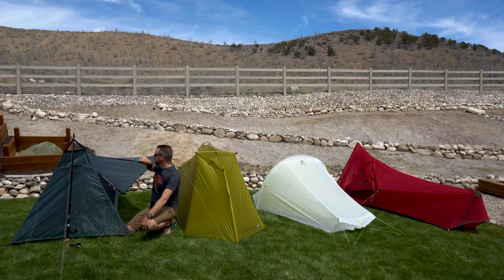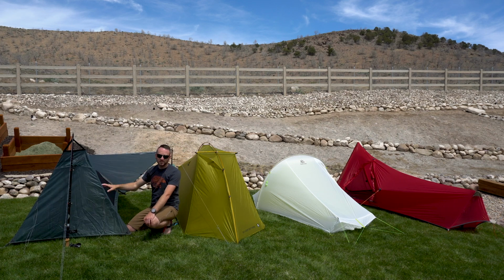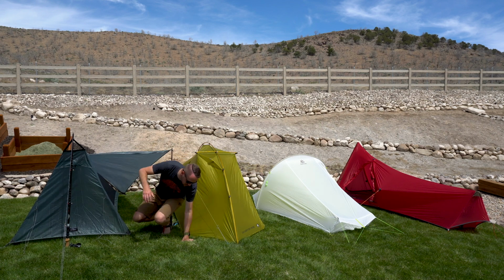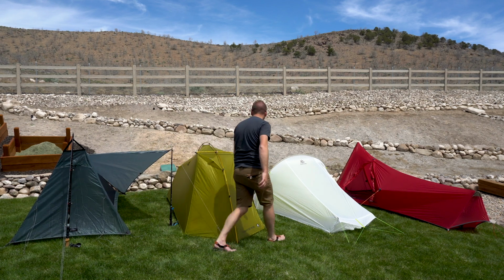But really cool design. The fabric is awesome, nice and lightweight. And I just can't be more excited about this. I have not had an opportunity to use this tent out in the backcountry yet, but that'll happen soon now that snow is melting and all that, and I'm psyched about it. Let's move over to this shelter here.